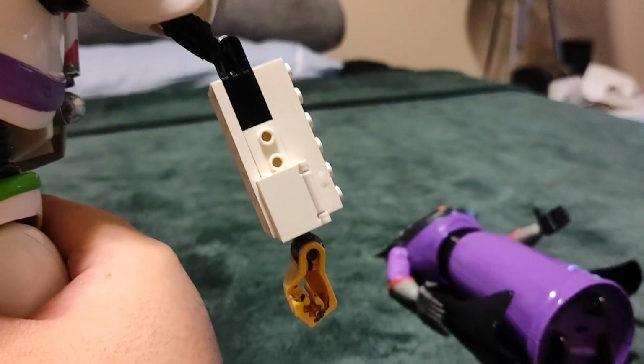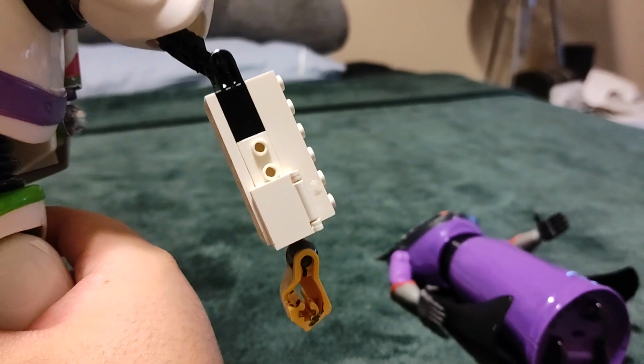And you guys might be wondering, what's up with the Lego arm?